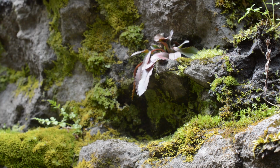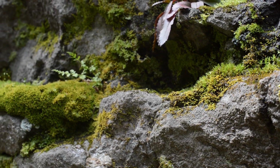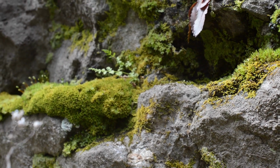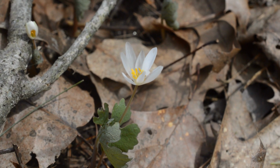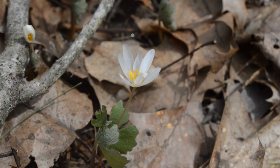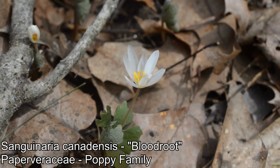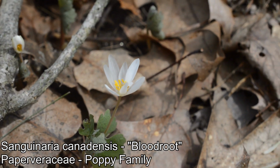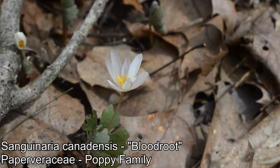Micranthes are interesting. But why don't we skedaddle for now? Oh, actually, there's one more thing I got to show you. We'll show you one more thing. We'll get out of here. Okay, and last little thing for our primer here. We got a lovely ephemeral poppy. This is Sanguinaria canadensis, another monotypic genus, a very beloved spring wildflower of the eastern U.S., fairly widespread.